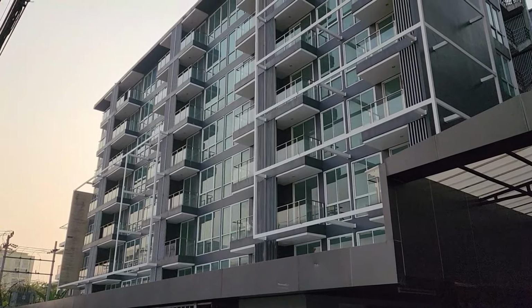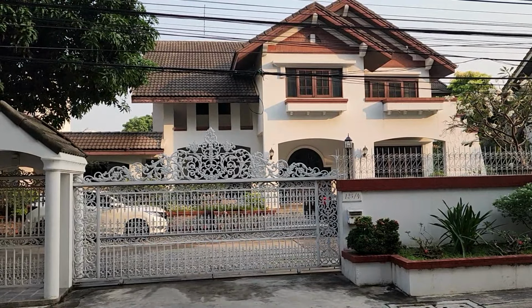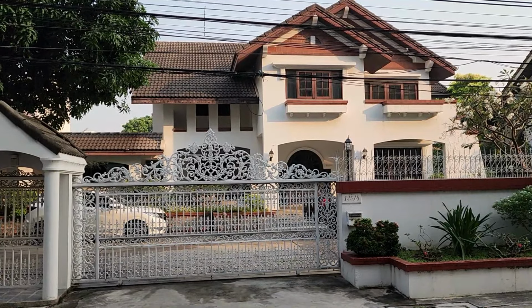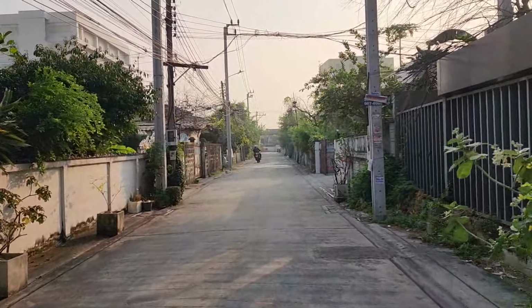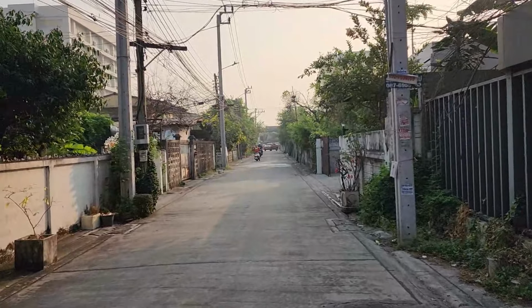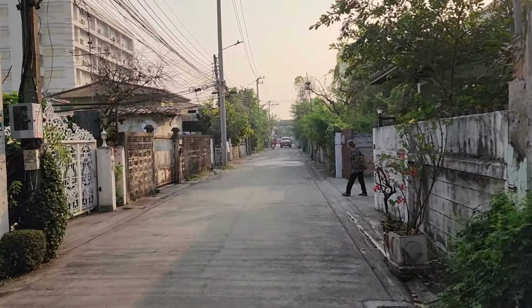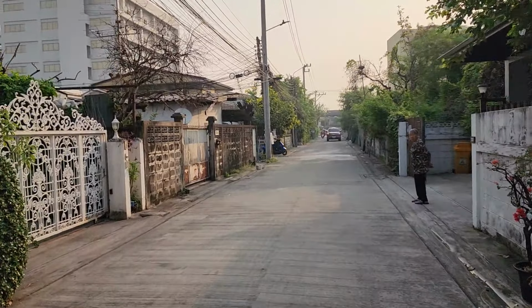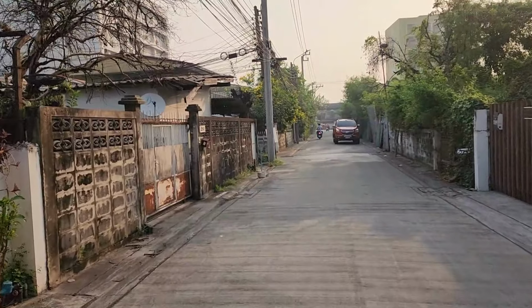This all appears empty. And also some beautiful private homes in the area. When I'm out getting lost in a neighborhood, right where that motorbike pulled out, I just saw two other motor taxis heading that direction. So I just go in the direction of the motor taxis. They normally know where all the streets go through.